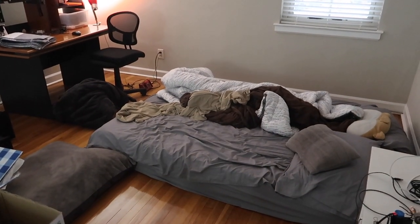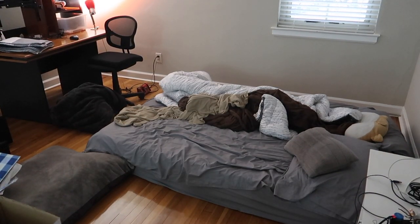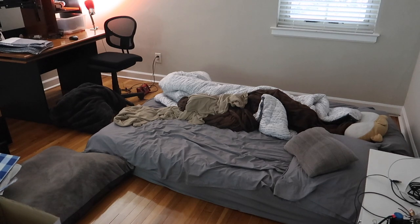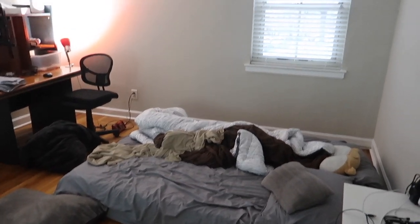Yep, and then here's just a zoom in on the bed. I really gotta make the bed. I wanna wash some of the smaller blankets, so I'll make it look a little bit cleaner in here. That's my favorite way to instantly clean up a room, just to make the bed. It makes a world of difference.